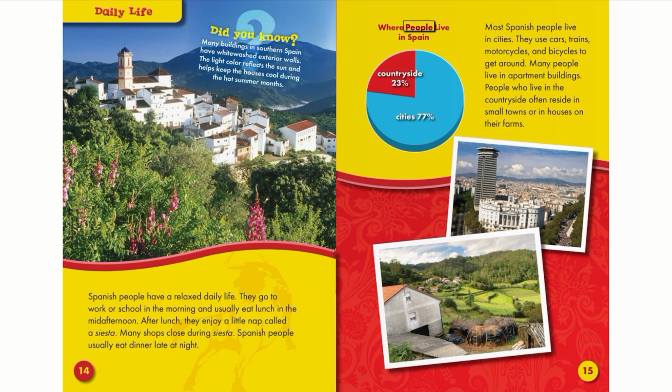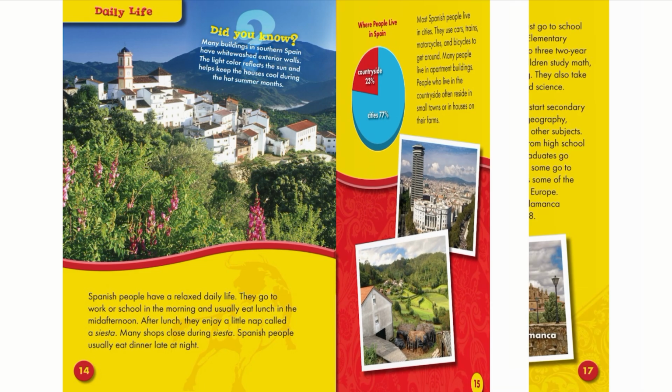Most Spanish people live in cities. They use cars, trains, motorcycles, and bicycles to get around. Many people live in apartment buildings. People who live in the countryside often reside in small towns or in houses on their farms.